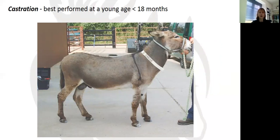So, working our way through some of the other things that are necessary for donkey good health and welfare, I find this is a bit depressing. When I'm asked to castrate this type of stallion, it always makes my heart sink a little bit. He's a super mature stallion. He's got really large testicles. We know the surgery for him is going to be a big deal. And we think, why didn't somebody get this done as a youngster when it would have been easy?